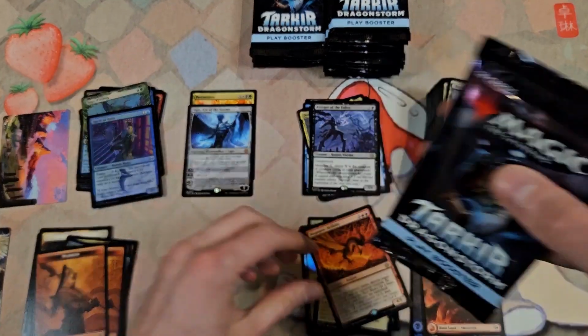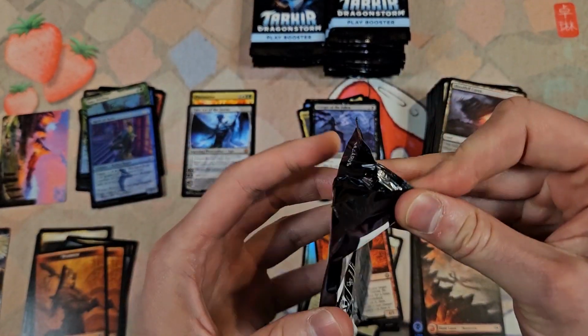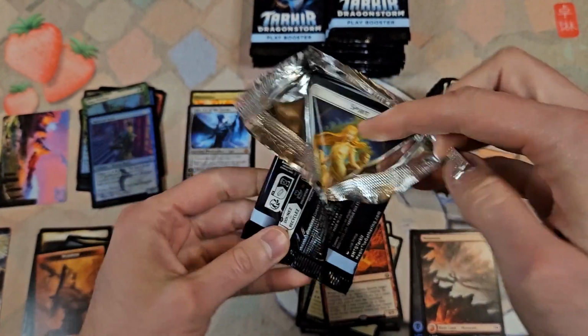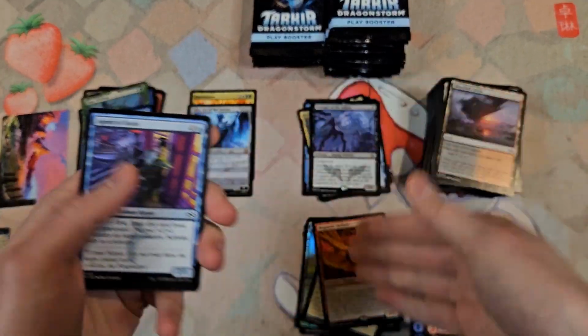I would be tempted to just try and ramp into it. There's probably a way you can do it on turn 2, but anyway, just ramp into that on turn 3. Destroy the land, put a stun counter on it. Next turn, do it again, play another one, or flicker this or something. This is a great flicker target.